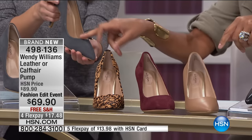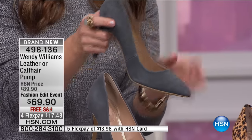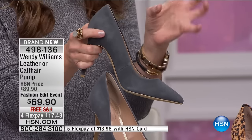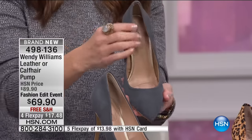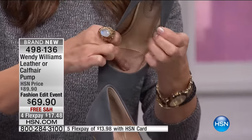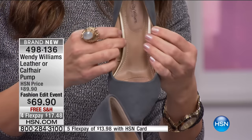But if I were you, my fourth would definitely be this beautiful one. We're calling it dusted denim, but as you can see, it's a really deep gray. If you squint, there's blue. It's that chameleon type when you have your jeans on. You'd look so cool with those. Can you see the padding at the heel and through the ball of the foot as well? All lined with leather and kissed with the gold.